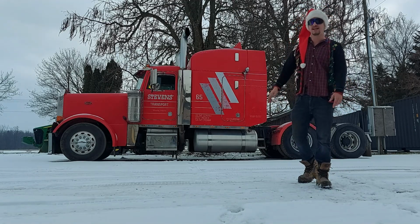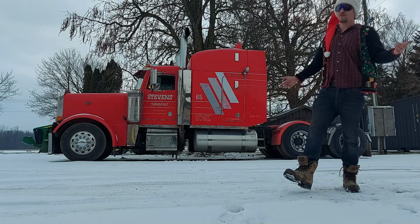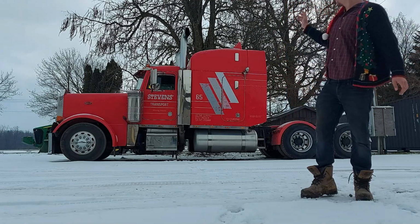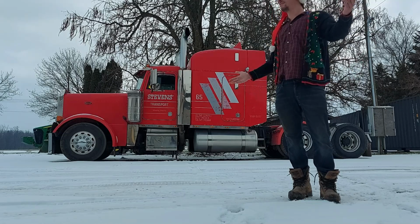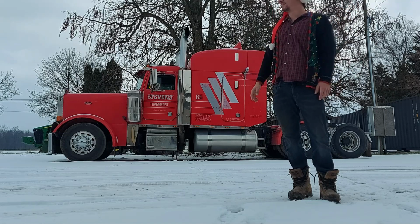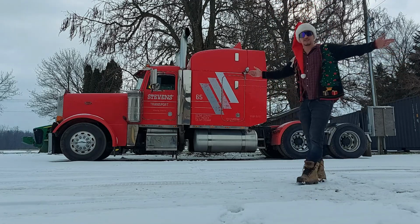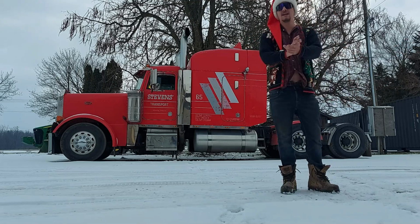Hopefully we won't have to use them again in the new year, but we might because that's just the way she goes. Some grain moving it seems, and you know, can't say no to work. So anyway, this old red truck been sitting here for about a day. It's actually not really that cold out. It's probably like plus two or something, but there's snow on the ground and it's the Christmas spirit and it's gonna be a white Christmas because it's Christmas Eve and here we are.